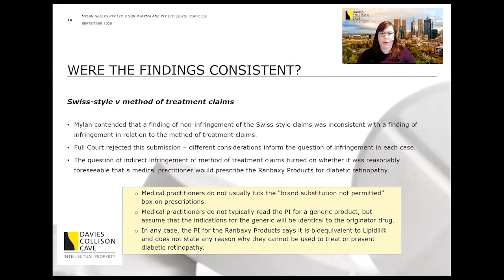In particular, the court accepted at first instance and affirmed on appeal that medical practitioners do not typically prohibit the supply of generics on prescriptions and do not typically read the PI for a generic product, but assume that the indications for the generic will be identical to the originator drug unless any differences are specifically drawn to their attention. In any case, the PI for the Ranbaxy product says they are bioequivalent to Lipidyl and does not state any reason why they can't be used to treat or prevent diabetic retinopathy.